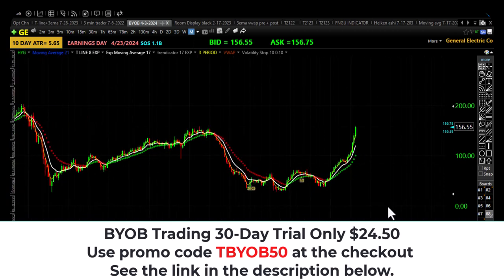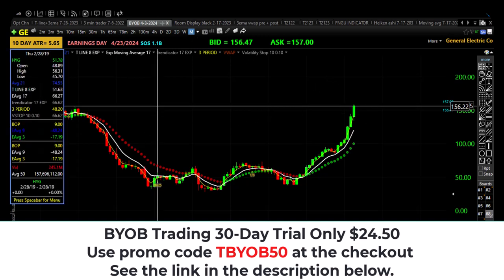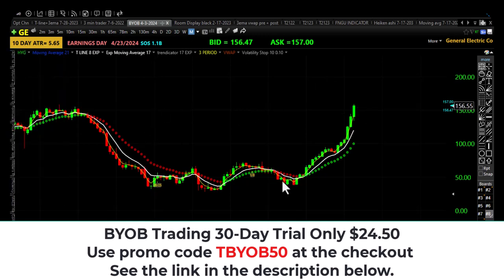Any other questions? That's a third. See that third candle up, Marley? See how that's almost the biggest candle on the monthly right there. So I wouldn't doubt it if they pop through there. We'll see what happens.